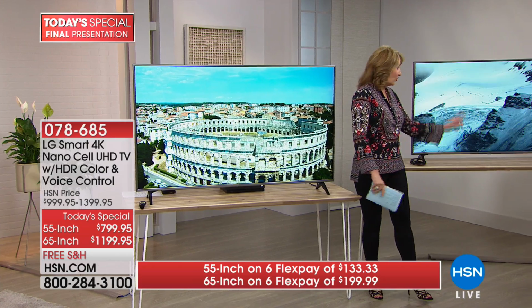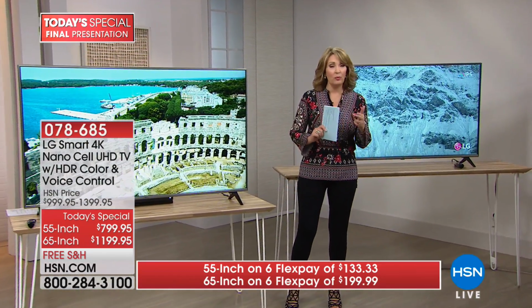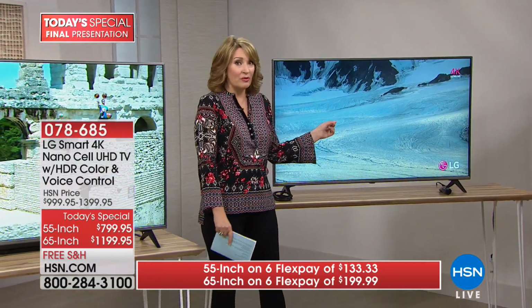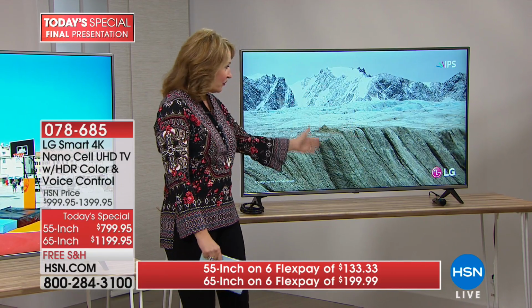Then we're going to take you over to the 55-inch size. 55 is also a beautiful, perfect size for family rooms. We actually have a size like this in our master bedroom, and we love it. Again, it's perfect. This works great over a fireplace. If you're going to put a TV over a fireplace, this would be beautiful. So there's your 55-inch choice. Here's your 65-inch choice. We'll keep you posted, because this is it.